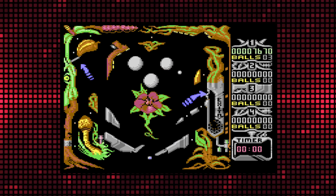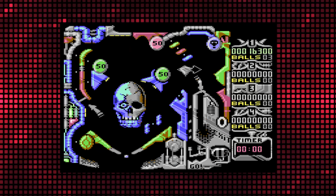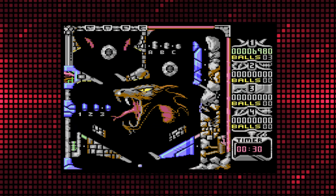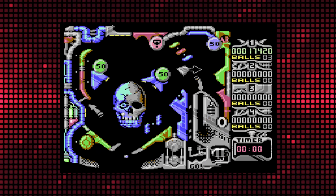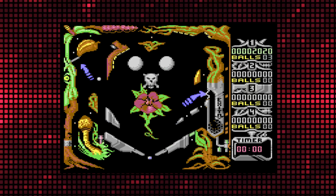What's cool here is that it's the only game here to offer multiple tables to play with, 3 in total to choose from: a futuristic cyborg table, an organic plant-based one, and a fantasy dragon medieval setup, each offering their own completely different design details and multiple flipper action to master.